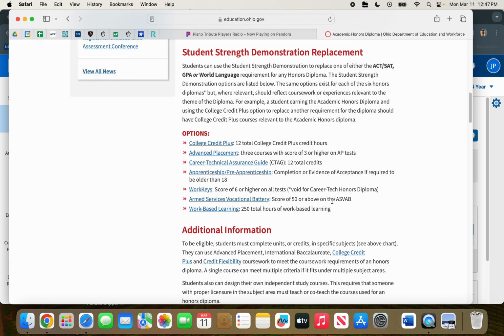Career technical and apprenticeship, pre-apprenticeship, really those are for students who are successful with their Polaris programming in concert with the coursework they take with us at Fairview High School. Those CTAG credits and the apprenticeship, pre-apprenticeship program would happen through the Polaris Career Center and the associated instructor.